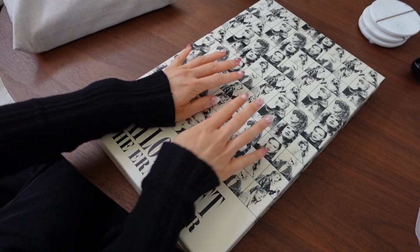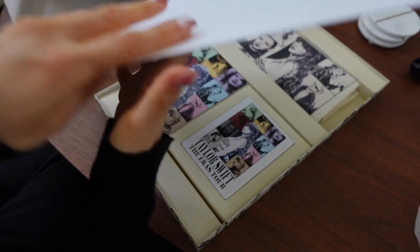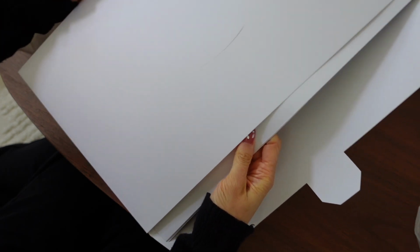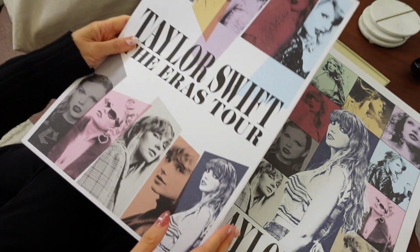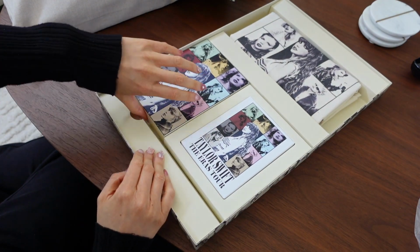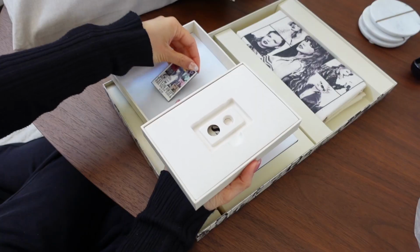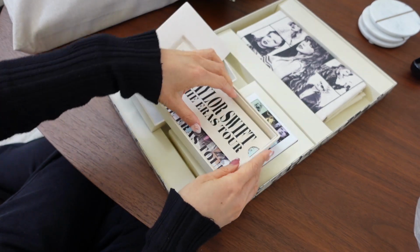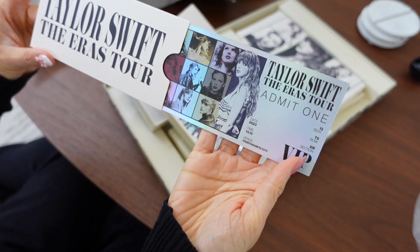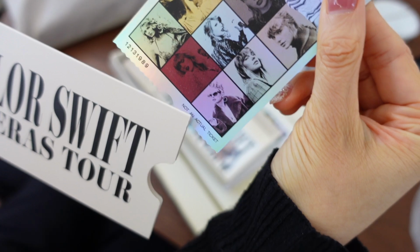All right, so this is what the box looks like. Open it up, and there's, I think, these are posters. Honestly, I'm not the biggest Swiftie, so I don't think I'll keep any of this, but wanted to show you anyway. More posters. Comes with a tote bag, and I think this box. So it's a little badge. Comes with this little ticket as well. See that? It's a nice little VIP ticket. Obviously it's not an actual ticket, as it says down here. Not an actual ticket.